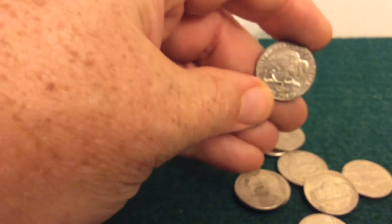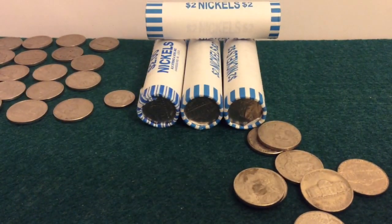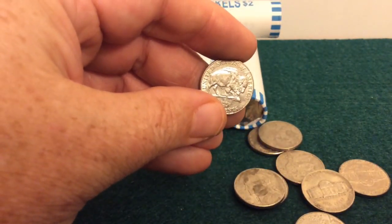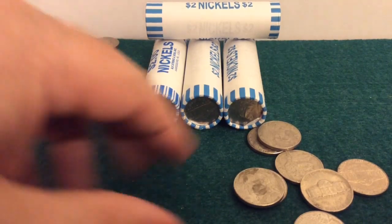Hey, there we go. It's another Buffalo design, 2005 Buffalo design nickel. And it doesn't look like it has the spear error, but we're still glad to have it. It's in pretty good shape. So we're going to put that one up there.